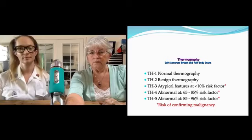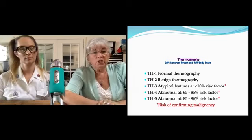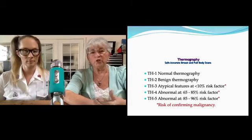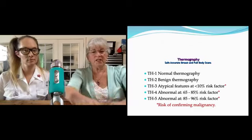So this is coming out in a different format, but I'm going to talk to you a little bit about thermography. Actually, I'm going to show you what thermography sees. Thermal imaging is using an infrared camera. There is no radiation. We're looking at your body's heat.